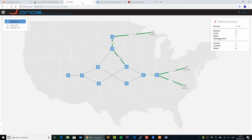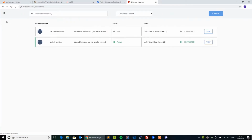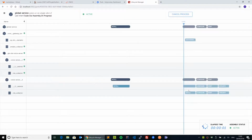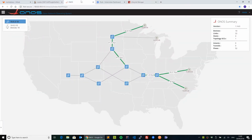Since the amount of calls we are generating is higher than the threshold that has been set, StratOSS will detect this from the continuous metrics it is gathering. StratOSS will then automatically execute a scale-out for the needed components, in this case to add another voice service. And this is what you see here. You see the intent engine carrying out the scale-out. You see the additional voice server appear in StratOSS on the top.